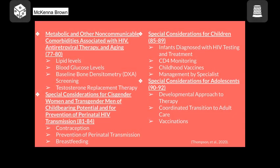The next section covers recommendations 77 through 80 on the metabolic and other non-communicable comorbidities associated with HIV, antiretroviral therapy, and aging. In this section, they discuss lipid levels and how they should be drawn prior to and within 1 to 3 months after starting the antiretroviral therapy.